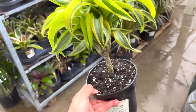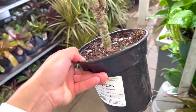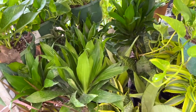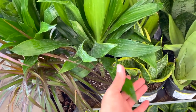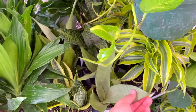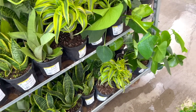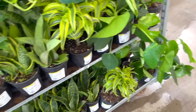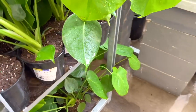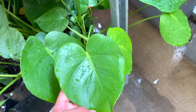These gentianas are really pretty. Look at this one. And they're so big. This one's also really nice. I have one of these, but it's really small. So pretty. Oh, it says also $12.98, and it's so nice and big. You have more moonshine sansevierias. I guess the smaller monsteras for $12.98. That is so much fun. I'm sorry, bro. We're going to spend hours here, but I know we gotta leave. So pretty.